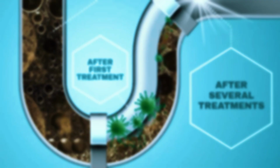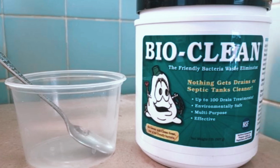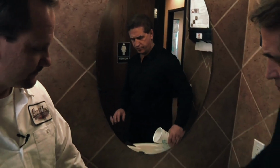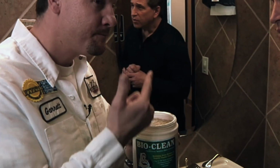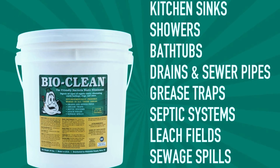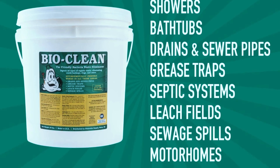For best results, it's often recommended to apply Bioclean overnight or during times when the drain won't be used, such as right before a vacation. This gives the bacteria time to work undisturbed. There are no chemical fumes, which is another bonus if you're sensitive to strong scents. Overall, this is a long-term maintenance product, ideal for keeping your drains healthy and free-flowing over time.